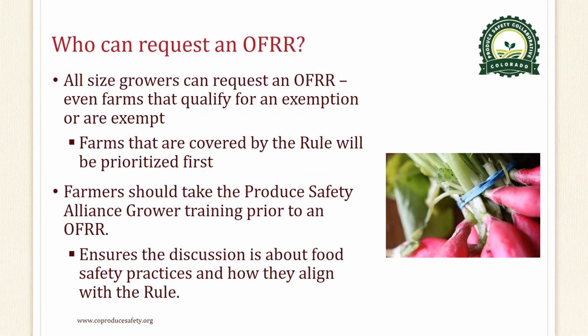And again, farmers need to take the Produce Safety Alliance grower training before an on-farm readiness review. It helps us ensure that the discussion is about food safety practices and how they align with the rule, rather than spending a lot of time describing what's included in the rule or terminology around the rule.